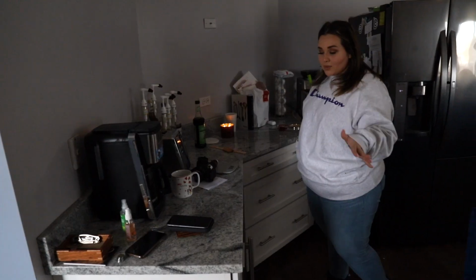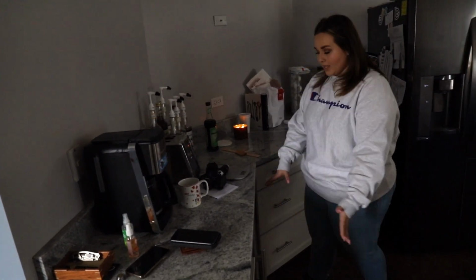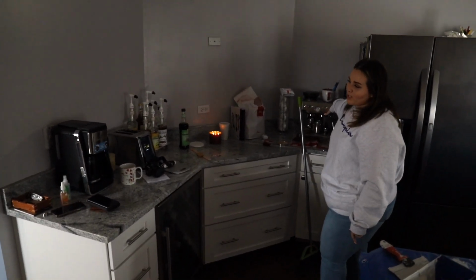All right, so as I was saying, the coffee station, this is really a coffee and beverage station. There was a lot of thought put into this when they were redoing the kitchen. We did have a beverage fridge put in. They don't take the stickers off of anything. You're gonna love it. My mom does have this dope espresso maker over here.